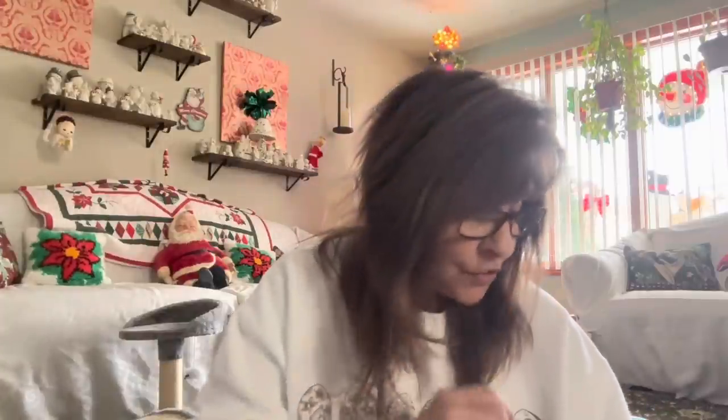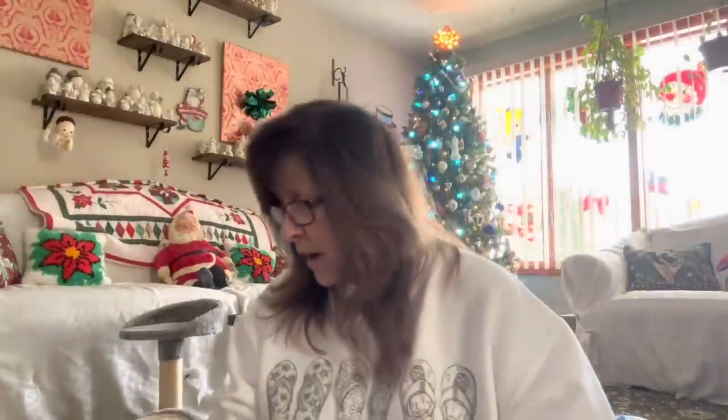This one just says hand decorated. And I can't make out the name on it. It's got a number 32. But yeah, so I picked those two up.